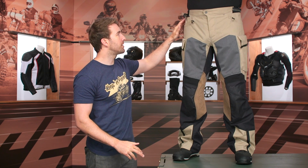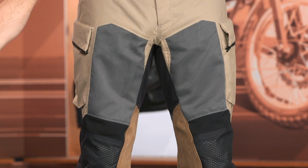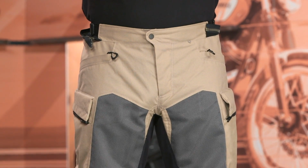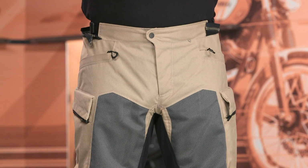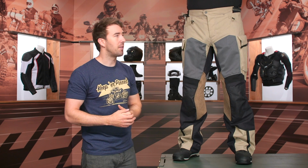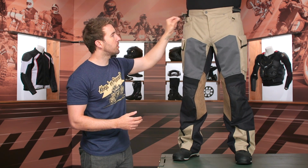Let's start right here at the top. You can see this connection zipper around the waistline. You do have some adjustability around the waistline as well, so you can cinch it down if you need to, and a button and zipper at the main entry towards the front. I do like that you can pair this up with the jacket, of course, to help eliminate that gap between the jacket and pants, adding some additional safety, especially handy if you're out there on the tarmac logging those miles. Very simple stash pockets right there towards the top.